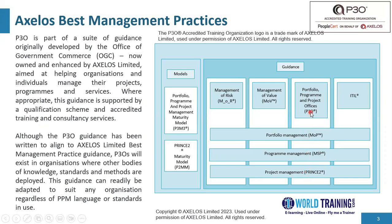Now, P3O is a product that is well aligned with some of the other products, such as risk management. MOR is a product that provides us the best practices in terms of understanding how do we effectively manage risks at the portfolio, program, and project management. And P3O is also aligned with some of the other products like MOV and ITIL. We will be more than happy to provide you with some additional details if you require so on some of the other products that you might be interested in.